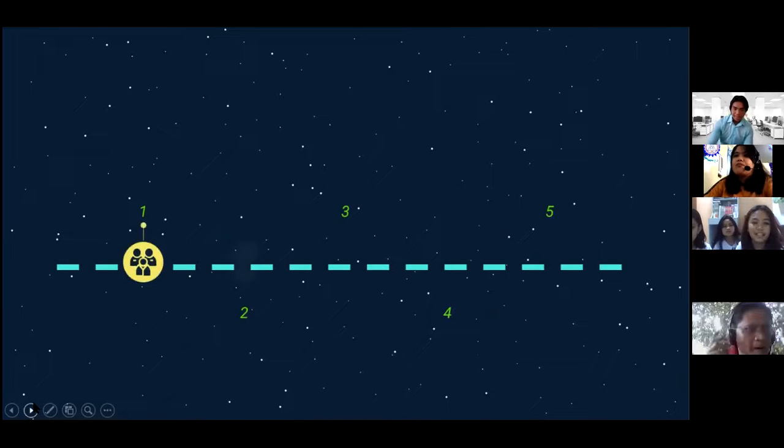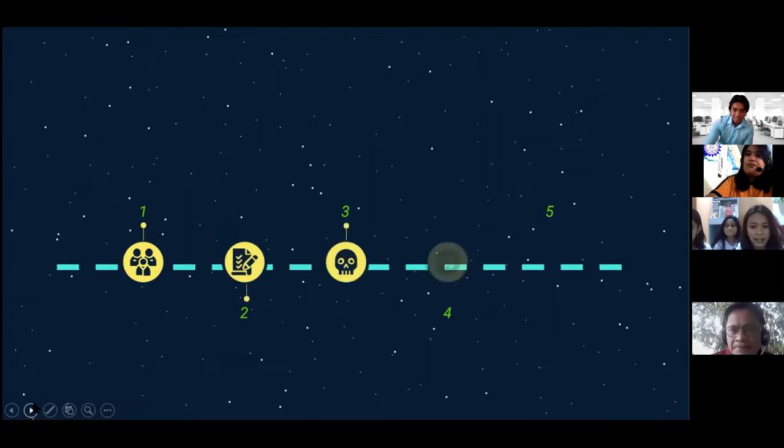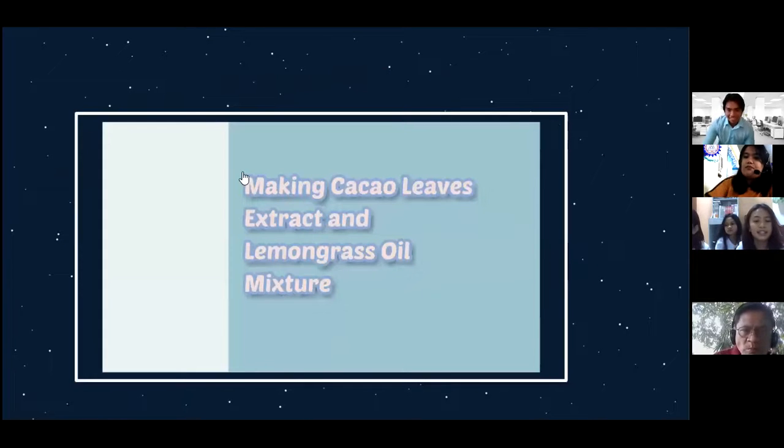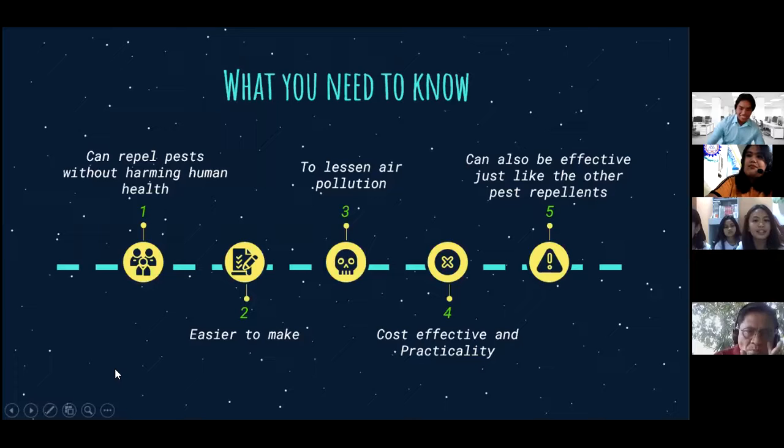In order to prevent the consequences, the researchers made an alternative pest repellent from plants that are abundant in nature, such as cacao leaves and lemongrass. These ingredients are free and safer than the toxic chemicals found in pest repellents commonly found on markets. By mixing the extract from cacao leaves and lemongrass oil, we have formulated a product that consists of suitable components in performing a repellent activity.